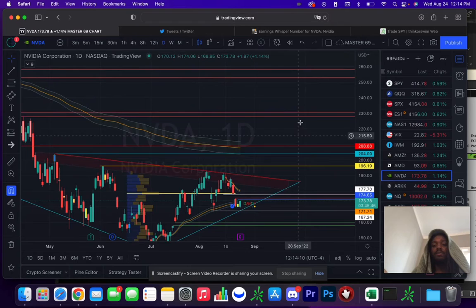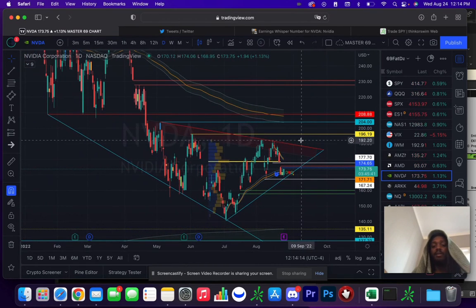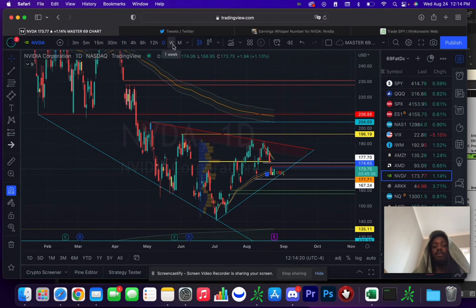NVIDIA after hours today, we'll see what kind of price action we get. If we break out of this to the upside or the downside, we may get a crazy gap either direction. And I would not have any bias ever going into earnings. I don't trade earnings, so just be mindful of that. Literally anything can happen. And so, yeah, just try to stay away from earnings.